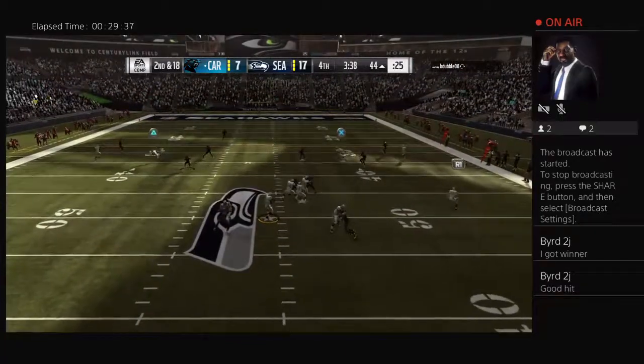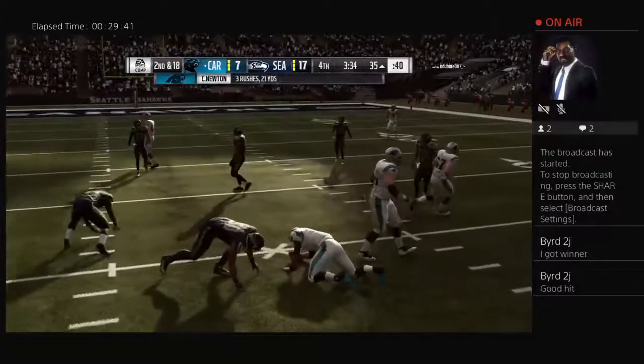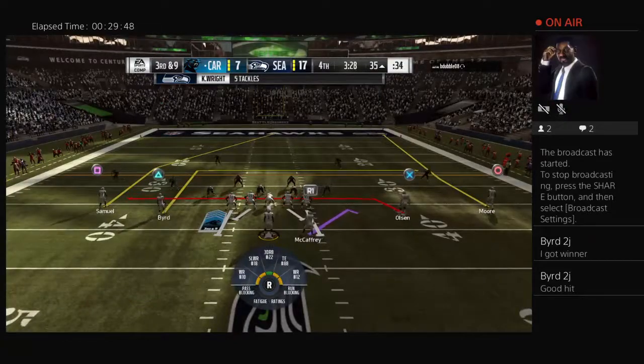To throw on second down. Newton. And an alley to run. And he'll go down here at the 35-yard line. Give him 9 on the play. And all of a sudden here, it's 3rd down.